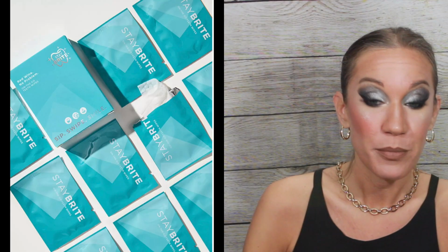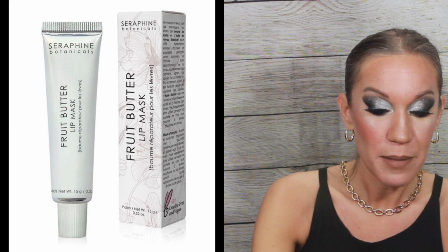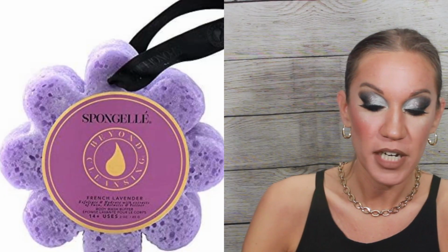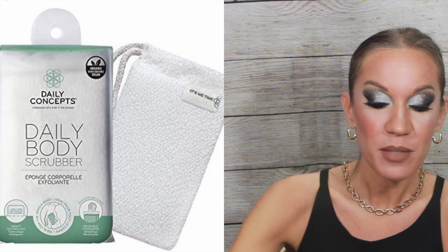Okay. Choice 6. By Cuccio, Somatology Bug Tanical Plant-Based Insect Repellent. By Britain, Stay Bright Teeth Wipes. There's 10 wipes. Seraphine Botanicals Fruit Butter Lip Mask and Babe Lash Pro Lash Lifter Bundle. My gosh, the names, how long these are. Or Weston White Tea Lotion. A lot of you like the Spongel Body Buffer and Eucalyptus Rain. Daily Concepts Hammond Body Mitt and Grooming Mitt Bundle. I really don't know what exactly that is.